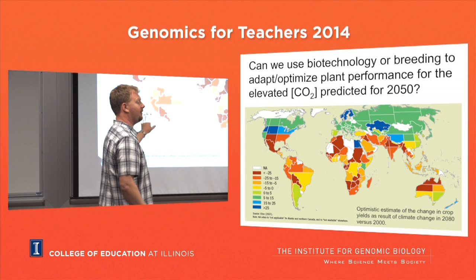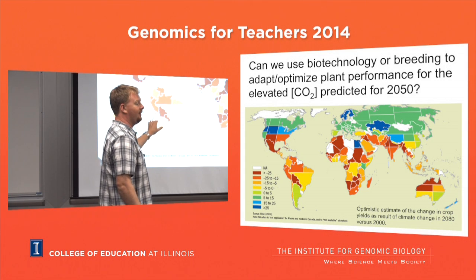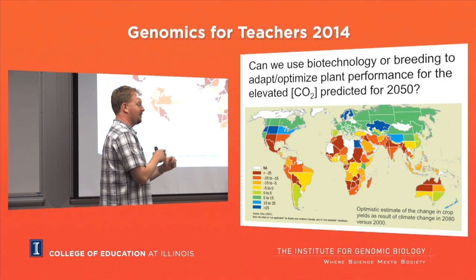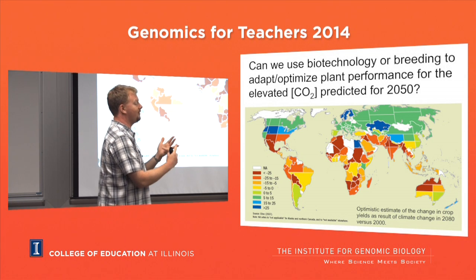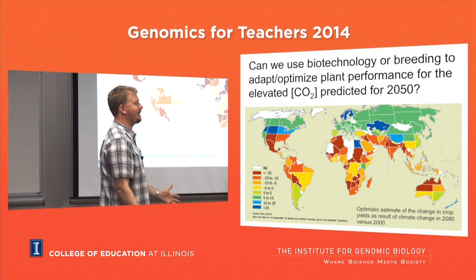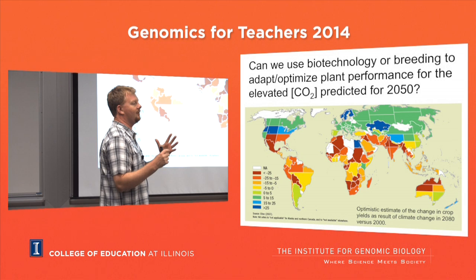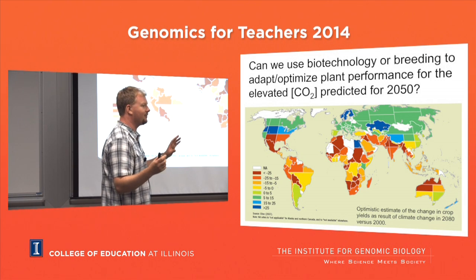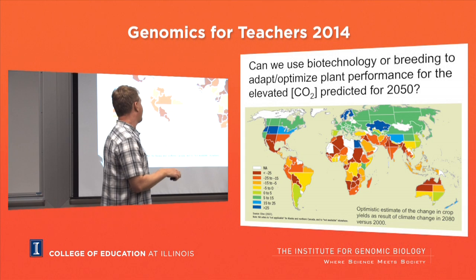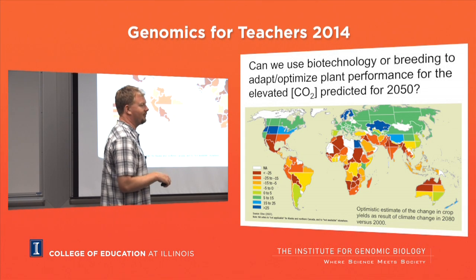Yes, so this is the net effect of the negative effects of temperature, the negative effects of drought, the negative effects of flooding, and the positive effects of elevated CO2. So you're sort of mashing all those things together in a mathematical model. Actually, this is the output of a number of mathematical models that have then been averaged. So this is, when it was published in 2007, our best guess of what was going to happen in the future.